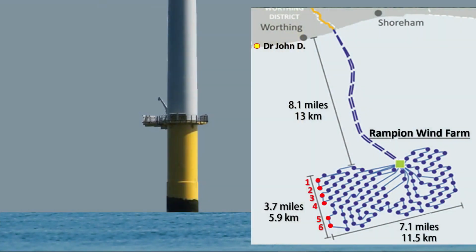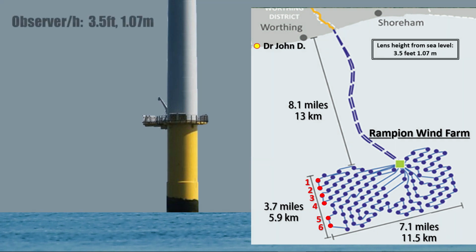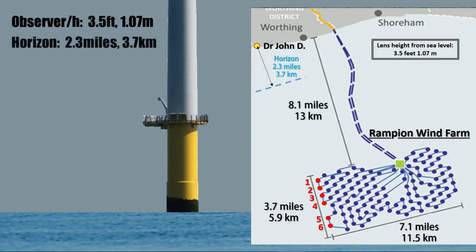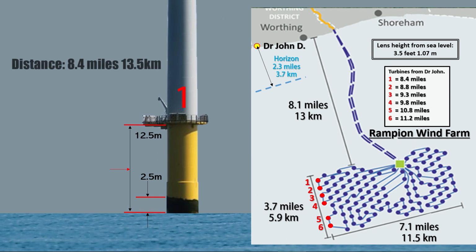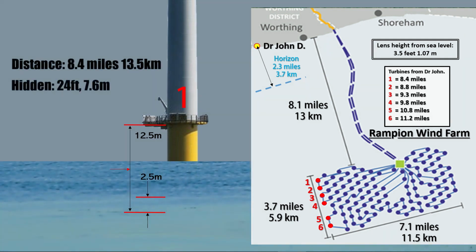If we live on a ball with a radius of 6,371 kilometers, or 3,959 miles, at Dr. John's planned observation height above the sea of 3.5 feet, just over 1 meter, the horizon will be 2.3 miles away, 3.7 kilometers. Turbine 1. At a distance of 8.4 miles, 13.5 kilometers, the hidden height from the sea should be 24 feet, 7.6 meters.